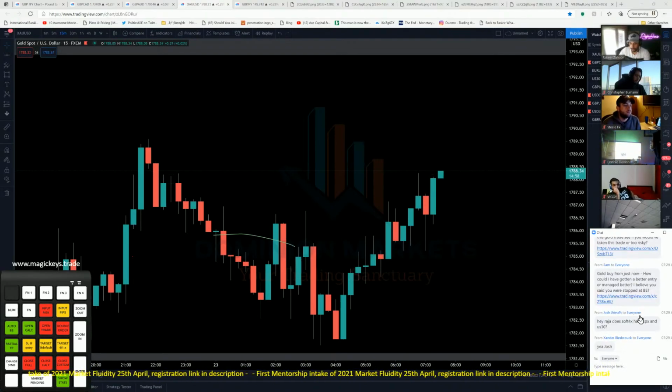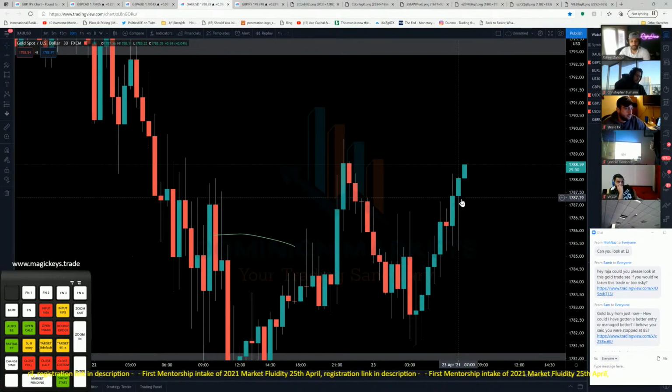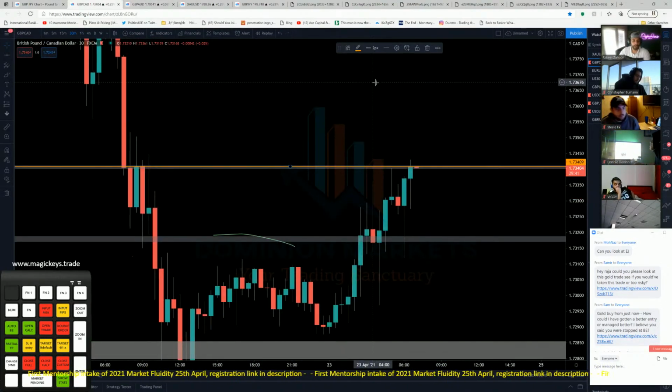Let's see here. Can you look at EJ? Euro JPY. Ooh, this is the start of the new 30-minute candle now. A huge rejection on gold over here for price to move up, slowly coming up towards 1789, 1790. We'll see if we get there or not. Let's take a look at Euro JPY. GP is also moving up over here.